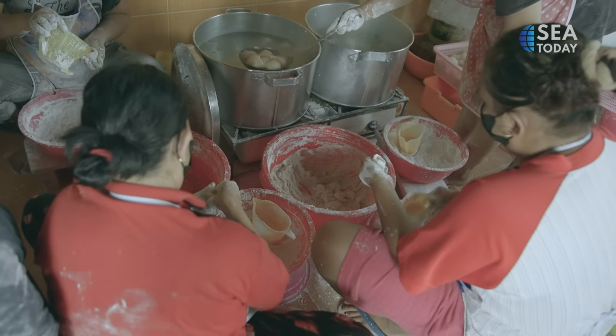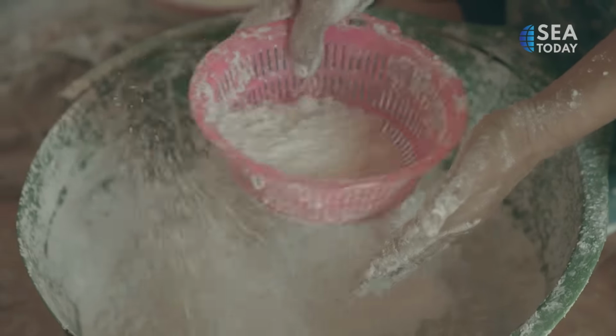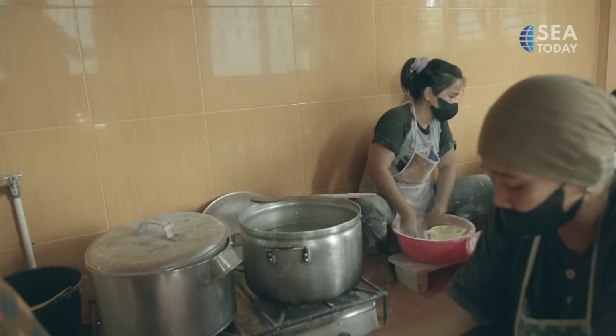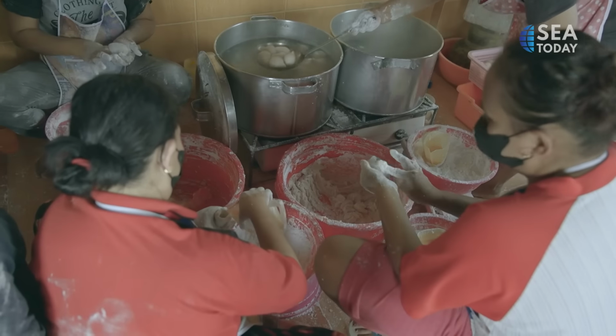So it all starts off with fish. That's blended, seasoned, and mixed with tapioca flour to make a dough. This shop would go through 100 kilos of tenggiri fish or wahoo fish in a day. Others may use snakehead fish, Asian knife fish, or red snappers.